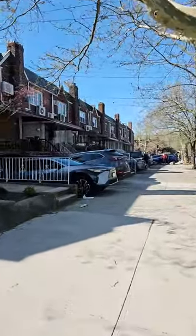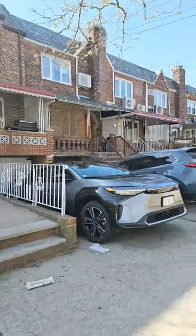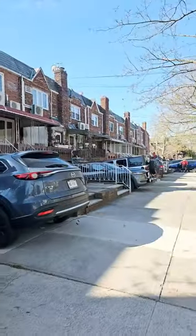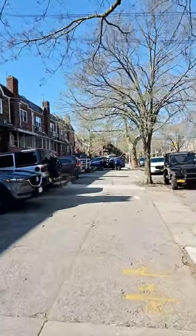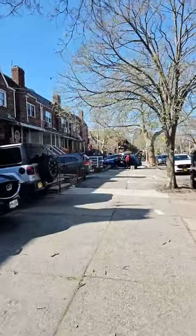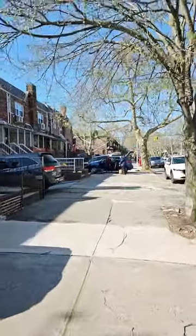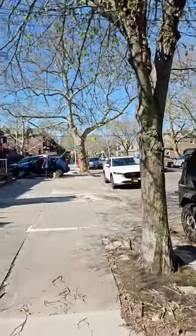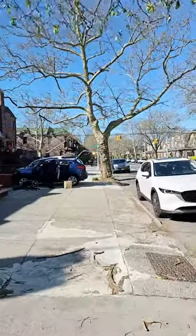And I did not want to go to Manhattan today. I'm going to do a live stream from Manhattan tomorrow. So stay tuned. I just wanted to take one bus and that's it. And we start the live stream. So here we are, exploring Avenue T in Brooklyn, New York. My side of the New York City that I live in.